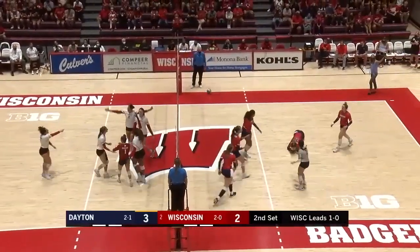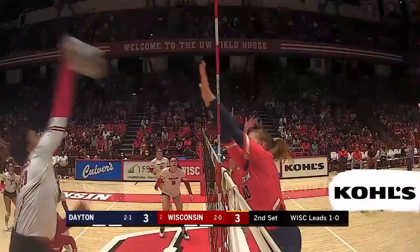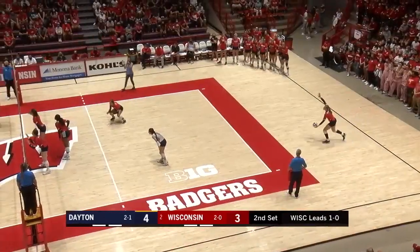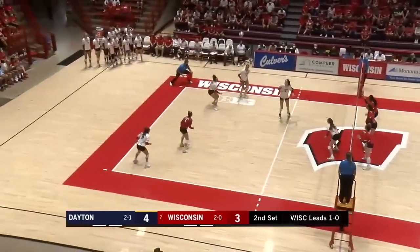Robinson goes up and over the block and bounces it. 6'6" middle blocker for Dayton. Did a pretty good job getting her hands up on the first quick attack. 1,000 career kills, and she's great behind the line. Led the team with 32 aces last year.